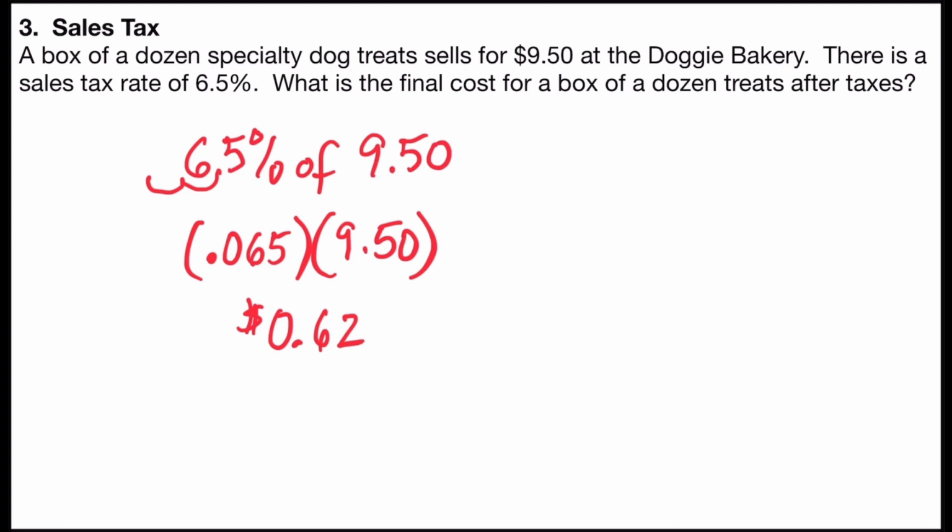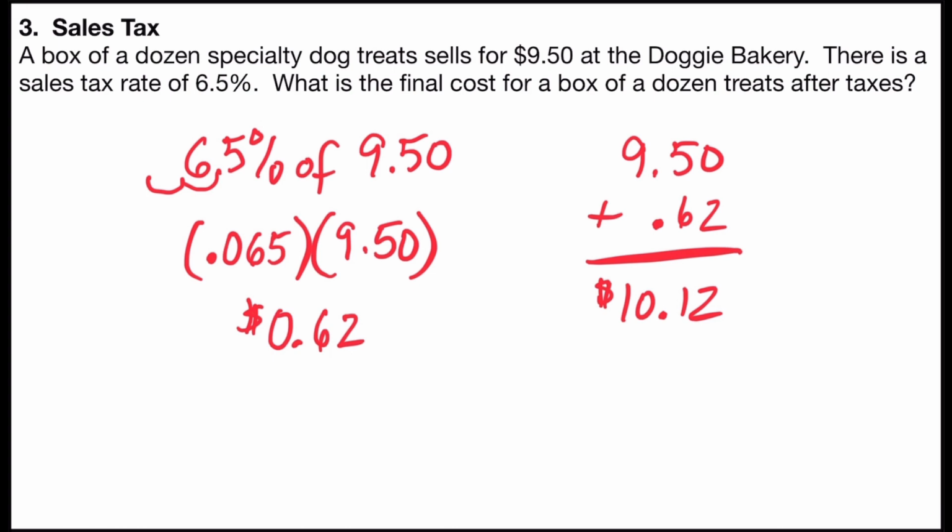And so now I'm going to add that to the original price. $9.50 was the original price, plus the 62 cents in sales tax. And if I punch those into a calculator, I find out that the price will be $10.12.